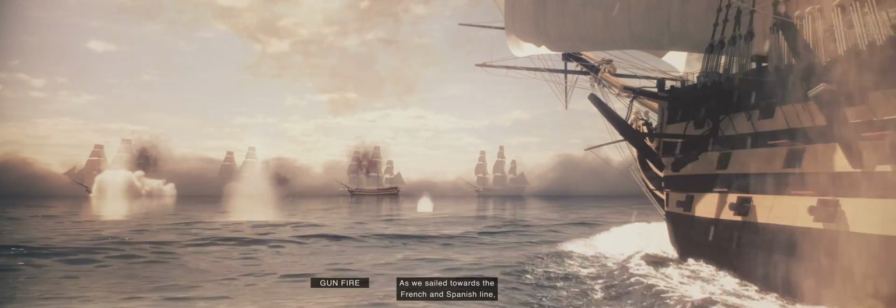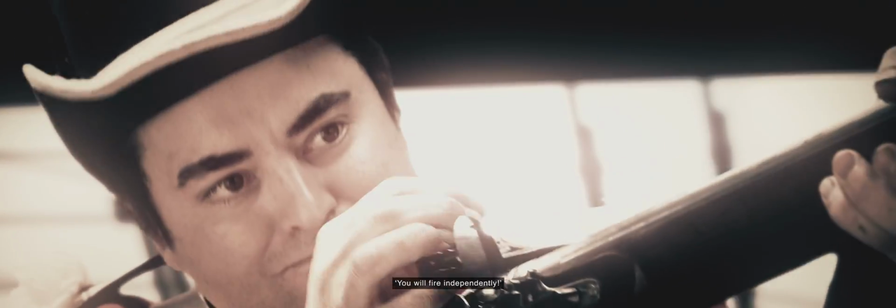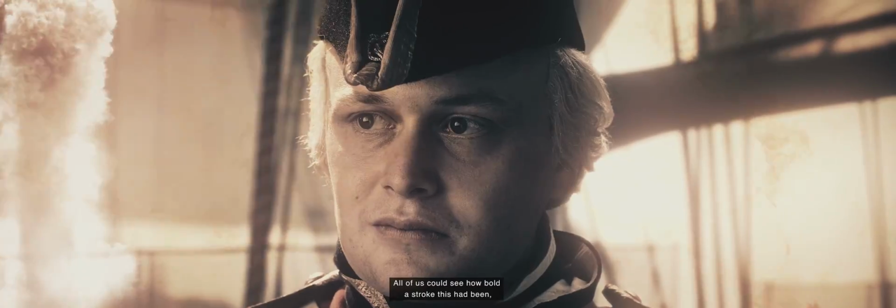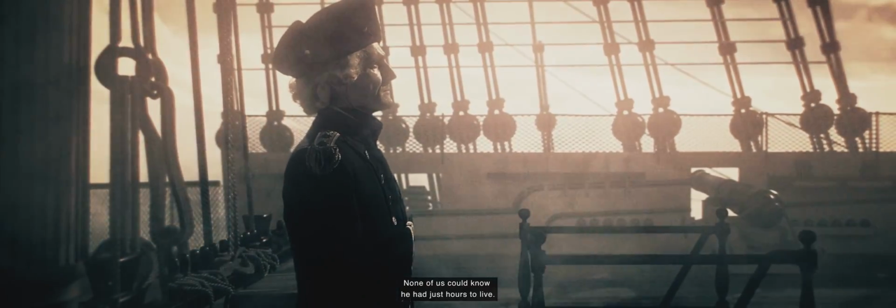As we sailed towards the French and Spanish line, the combined fire of 9 of their ships bore on Victory's bow. It was like a hailstorm of bullets passing over our heads on the poop deck. We had 40 Marines stationed with small arms. Be at the ready. We will cross behind their flagship. You will fire independently. Choose your targets. Any live body you think you can hit. And we crossed their line behind their flagship. Independent fire! Our raking broadside stripped her stern, and our shot flew through the decks and shattered guns and men. All of us could see how bold a stroke this had been. This plan, our great admiral's, to sail through their line instead of sail beside it. For England and Lord Nelson, fire! None of us could know he had just hours to live.